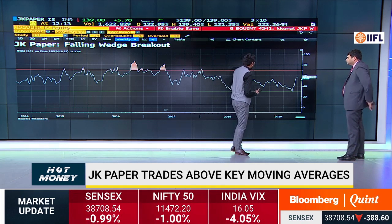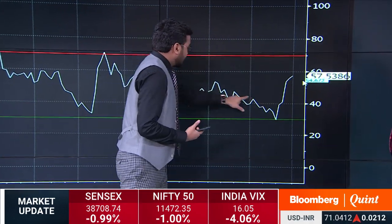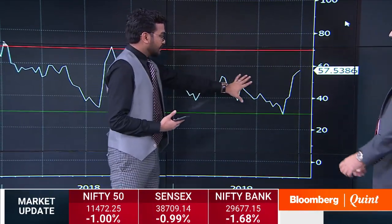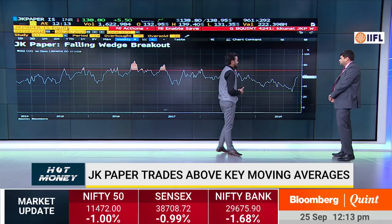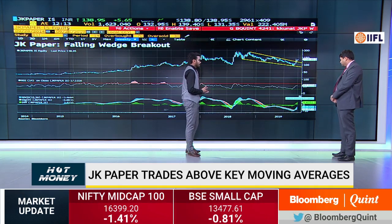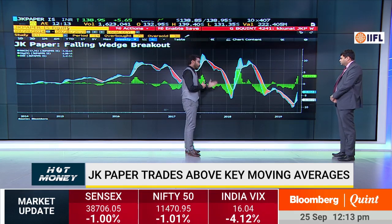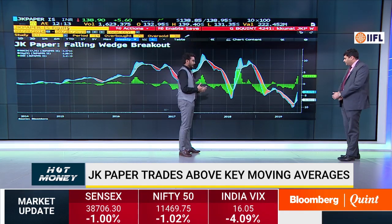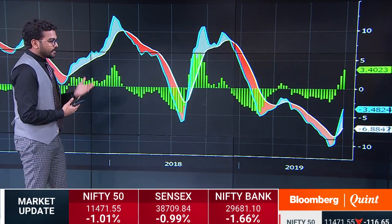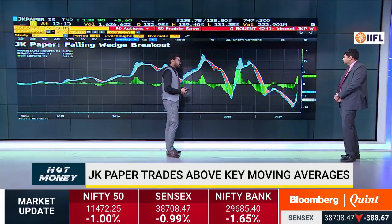If we connect this top to this top, they create a downward falling trend line, and RSI is trading above this trend line. So even this indicates a positive break. And apart from RSI, there is OBV, on balance volume. Even that indicates that for the last 3 to 4 weeks, accentuated buying activity has been taking place in the counter. So overall, OBV, RSI plus the weekly chart indicate a good buying opportunity in the counter.